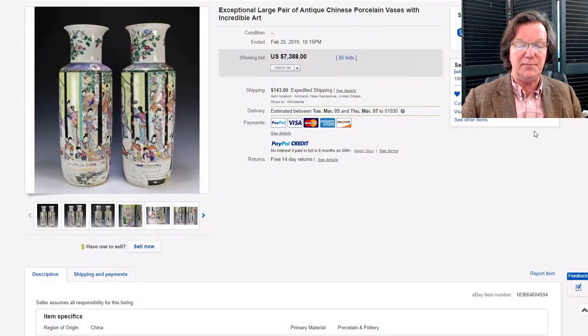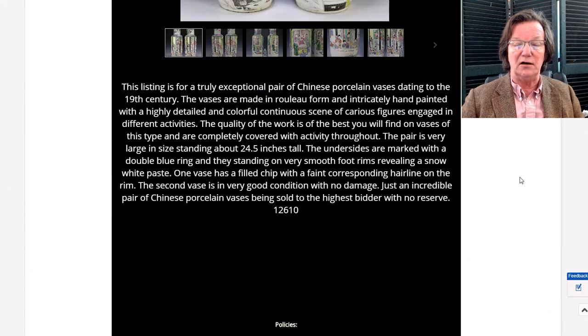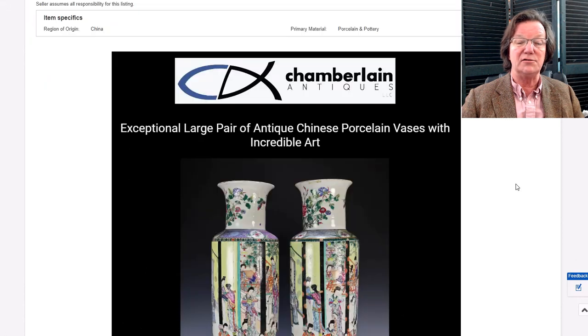$7,388. These were pretty big, though. These things were, how tall were these, 20-something inches? 24 inches tall. So they were two feet tall. But what a handsome pair, and I think they did fine. All right. I think they're also a very good buy.